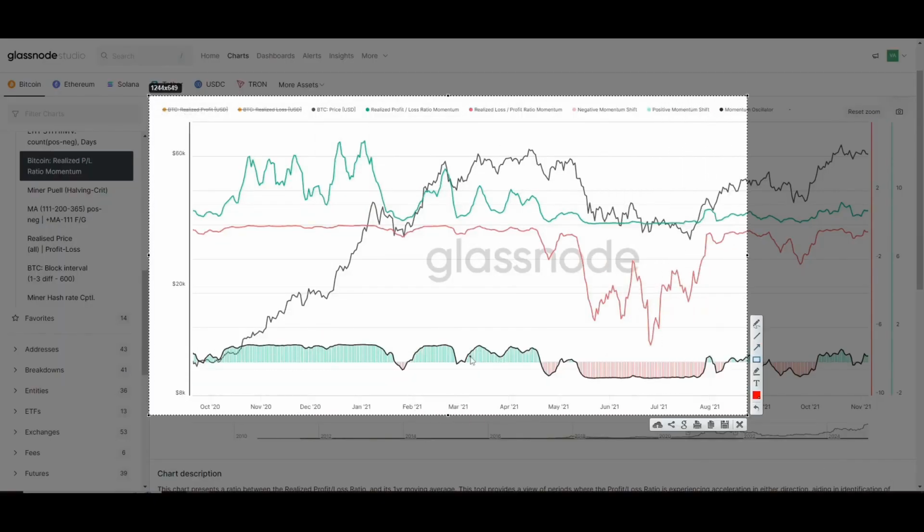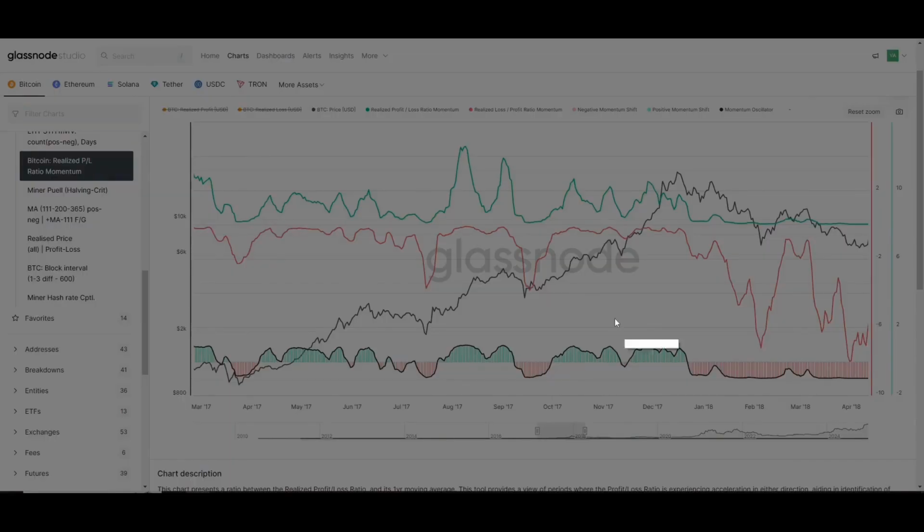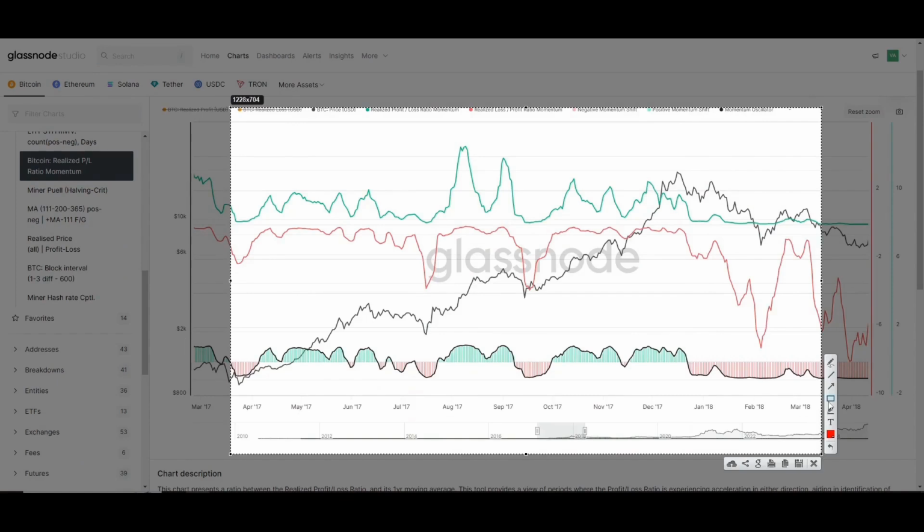They look very similar. There were bigger losses here, and the corrections were a bit larger because there was still less liquidity in the system than there is now. There's a weak drop here, which is basically enough. A few days of trading in negative momentum. Growth. The year 2017 was more pronounced in terms of volatility, but the essence was similar.